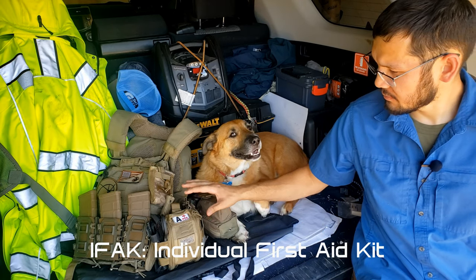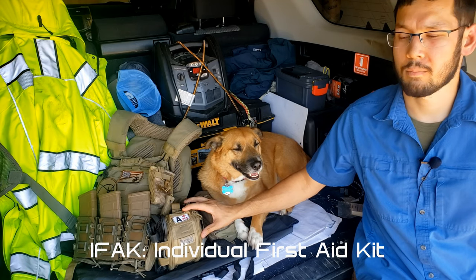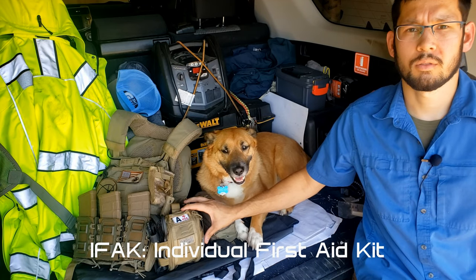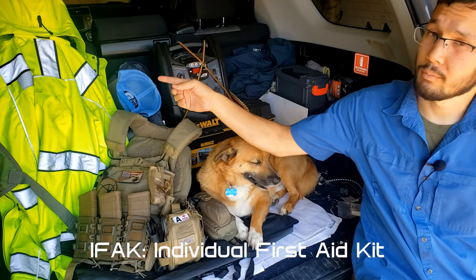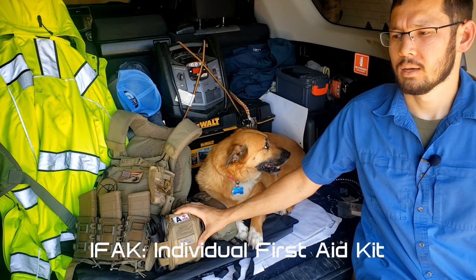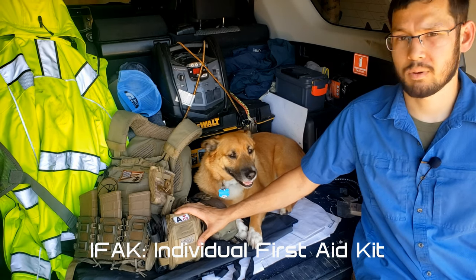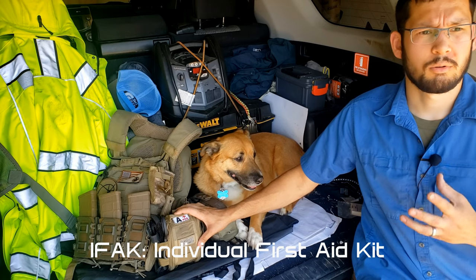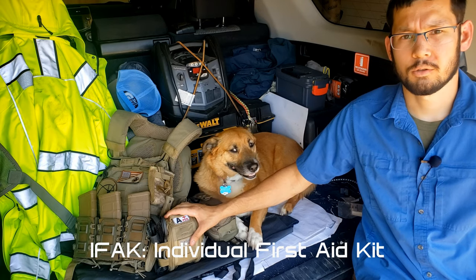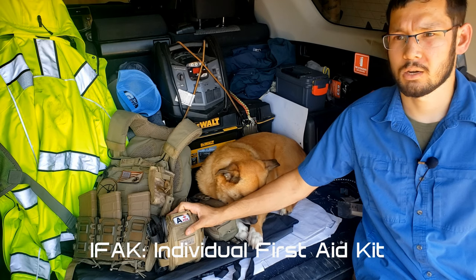So when I have a specific IFAK kit, I'm not putting basic first aid like band-aids. I'm not putting long-term first aid. I'm not putting foot powder in there. I'm not putting things that I do have in my three-day bag when I'm going hiking and whatnot. I've got moleskin, snake bite kits, foot powder, ibuprofen, all that kind of stuff. None of that goes in my IFAK. This is specifically for emergency trauma, right? So if you sever your femoral artery, for example, time is of the essence. I don't have time to start digging around, searching through stuff.